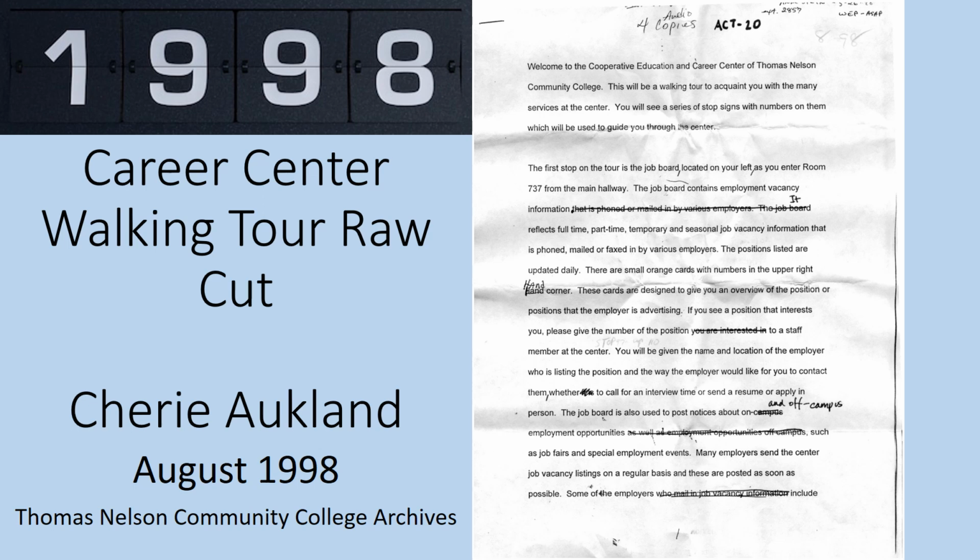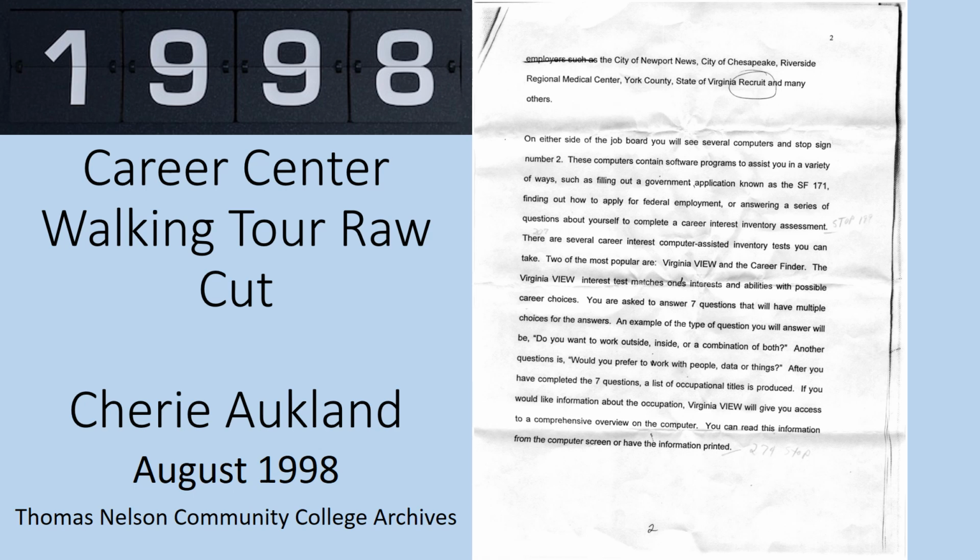The job board is also used to post notices about on- and off-campus employment opportunities, such as job fairs and special employment events. Many employers send the center job vacancy listings on a regular basis, and these are posted as soon as possible. Some of the employers include the City of Newport News, City of Chesapeake, Riverside Regional Medical Center, York County, the State of Virginia, and many others.